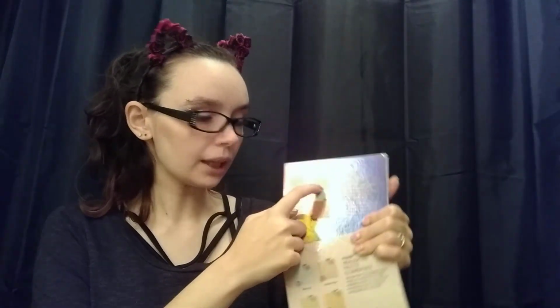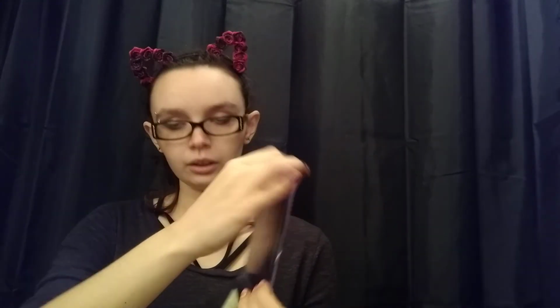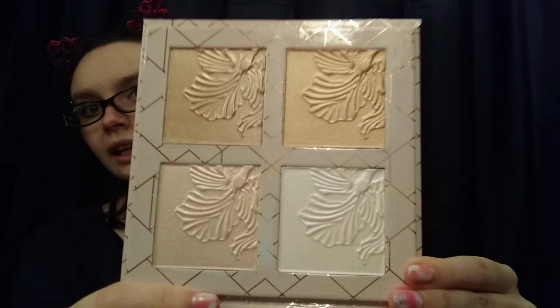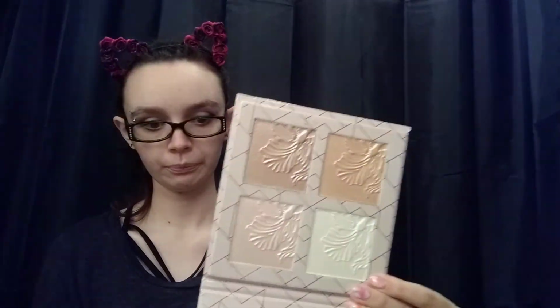Golden Flower Crown and Blossom Glow are also available in single pans. Okay, so the online one looks like this on the inside. It's got the same imprint design as the Dragon Collection. The Walgreens one looks like this on the inside, has the same imprint design as most of their regular pan highlighters. So here they are next to each other.